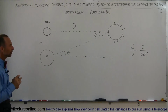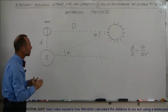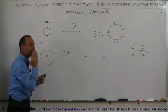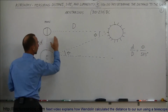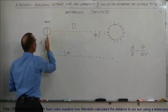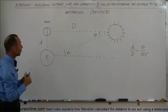And what he did was this. He observed the moon and the cycles of the moon. And at a point where the moon was exactly lit in such a way that we saw exactly half a moon. So when you look from the Earth to the moon, and the sun is at right angles between the moon, the Earth, and the sun like this, the moon will be exactly half lit as seen from the Earth.